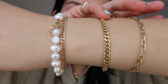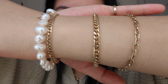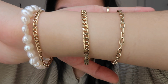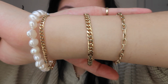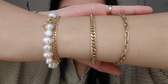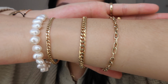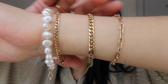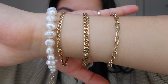So this is 4.5 millimeters wide, and I just wanted to get something a little bit thicker because you can see compared to the other three, the shine is different. So that's something that I look for when building my bracelet stacks. Every piece should have a different texture or different width so that it doesn't look too similar. I really like the Miami chain just because it's a little bit flatter and wider than the oval chain, so it takes up a little bit more wrist real estate, and next to all the other ones, you can clearly see that it is different.